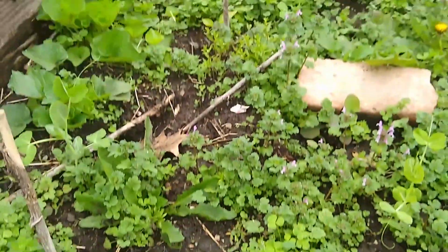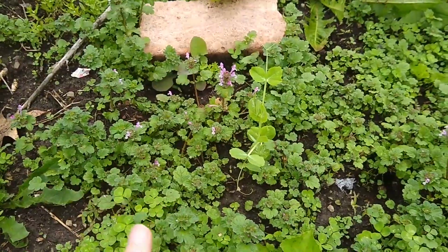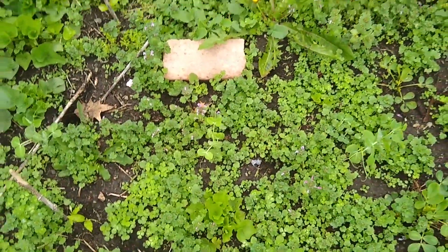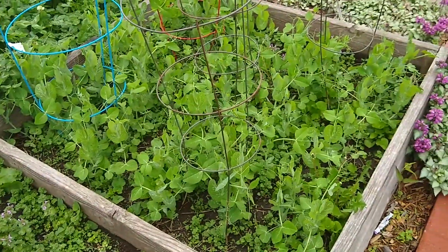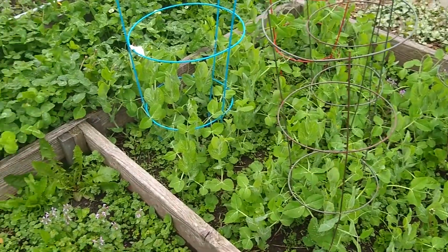These are bell peppers right along there. I really need to clear this out. I think I might plant more of those onion sets in this box just to take up the space. And then the mess of the pea plants with no trellises.